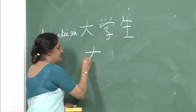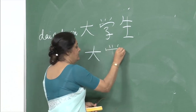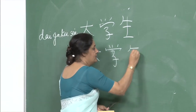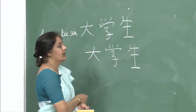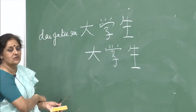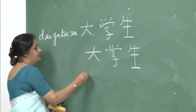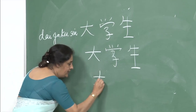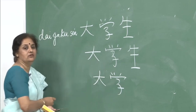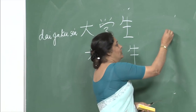Dai is like this. Dai gaku and sei. Dai gaku sei means a university graduate student, a graduate student or a university student. And the other word that we did earlier was dai gaku, which is university.